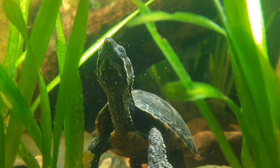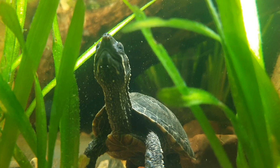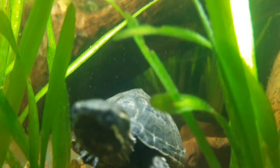I also noticed at night that Eastern musk turtles come to the surface to dry. I even have a picture of that. I will show you now.